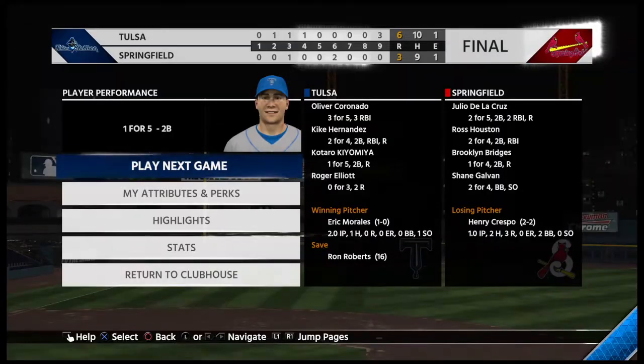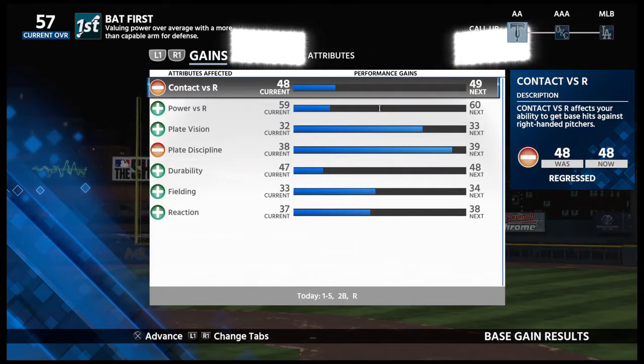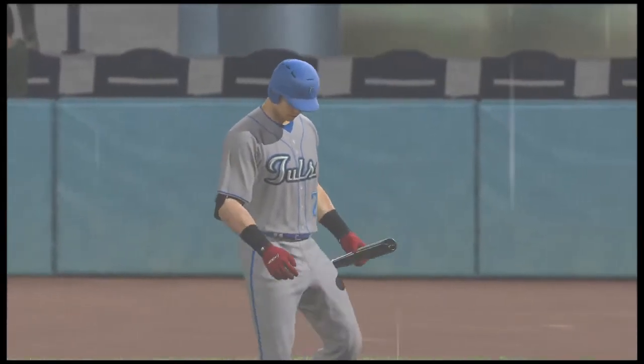6-3 the final. The Tulsa Drillers came through when it mattered in the 9th on the way to the win. Eric Morales claims the win out of the pen, his first. And our situation as we welcome you to this one. Runners at first and second here with 2 away in the inning.